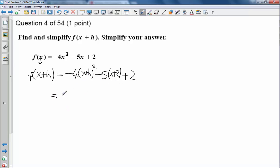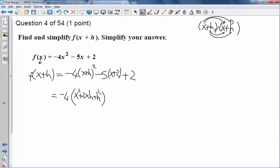You guys know how to FOIL x plus h? It's x squared plus 2xh plus h squared. You don't have to do it quickly. You can do it manually by foiling it literally: first, second, outside, inside. You will see xh and hx the same, so you have twice of them, 2xh. And this thing is 5x minus 10 plus 2. I just distribute. This is basic distribution, no FOIL.